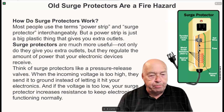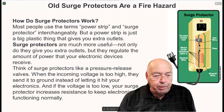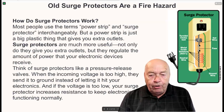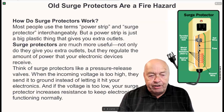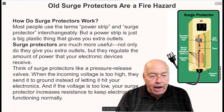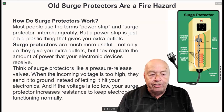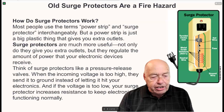So how do surge protectors work? Most people use the term power strip and surge protector interchangeably, but a power strip is just a big plastic thing that gives you extra outlets. Surge protectors are much more useful. Not only do they give you extra outlets, but they regulate the amount of power that your electronic devices receive.